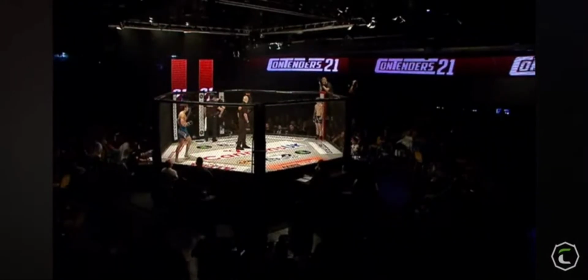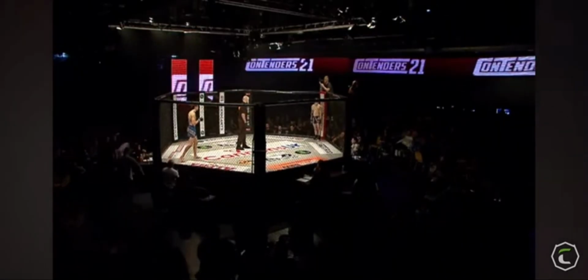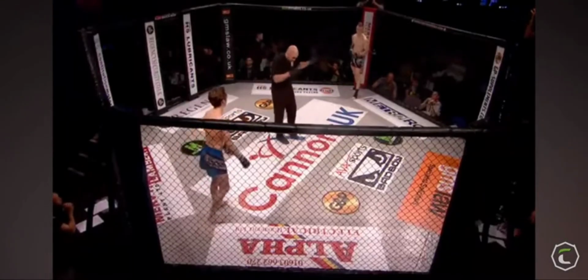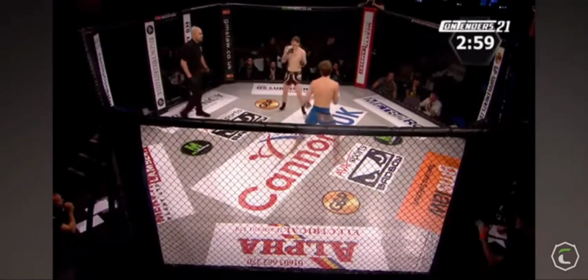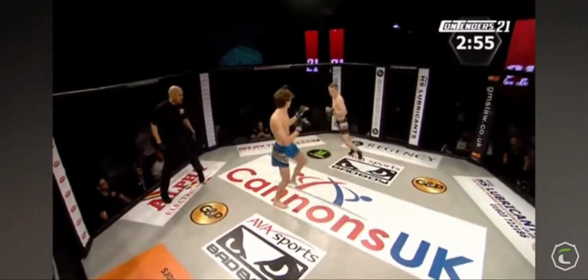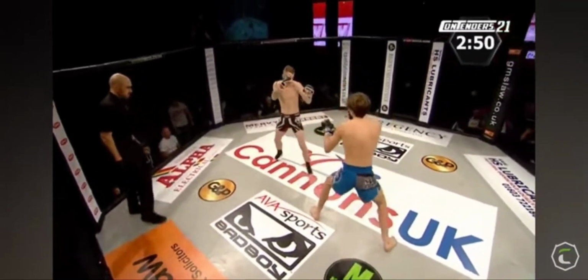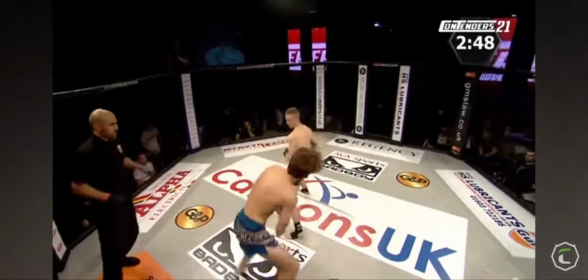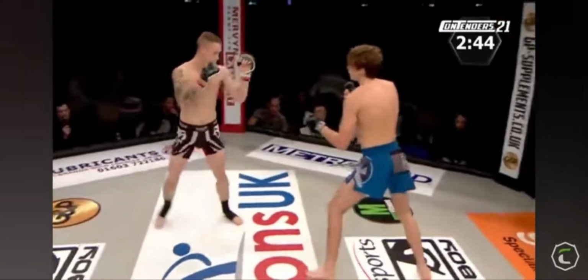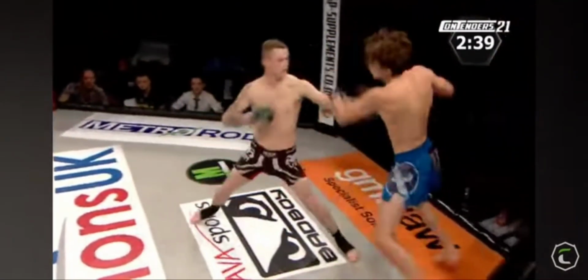So this one looking to be a very exciting matchup in the bantamweight division. MMA, 3-minute rounds. Jake Nichols there from the Blue Wave in the blue shorts. Kyle Holland, Skegness Kickboxing in the black and white Venom shorts there. And already we're seeing Kyle look for those big power punches.